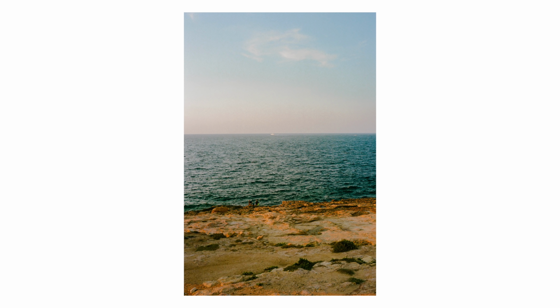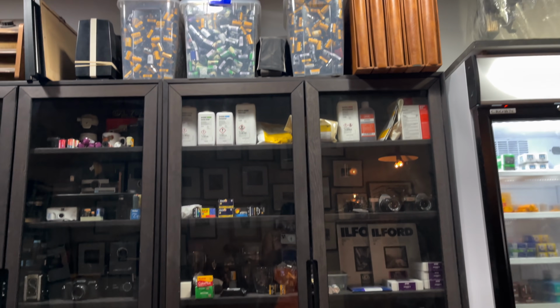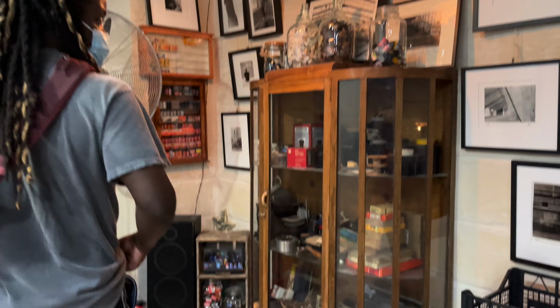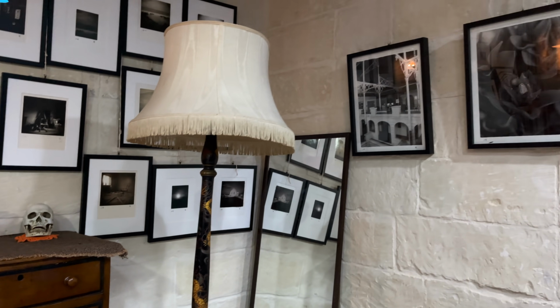So something I also found very interesting is that they have a few film stores in Malta. And I didn't necessarily expect that. I did need film because I pretty much had none, and I was going to two more countries after Malta. So I was like, bro, I need to find some film. So I found a film store.